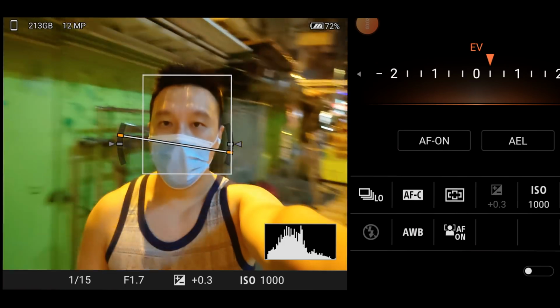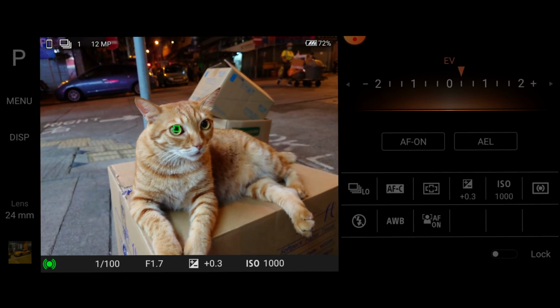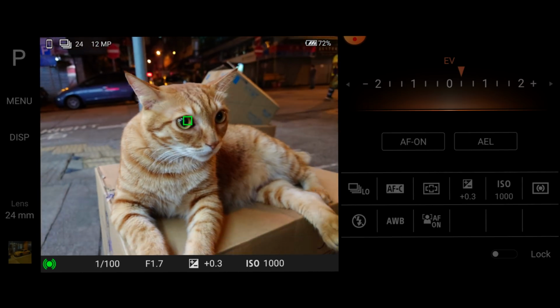Now there's no point to rapid fire shooting like this if the autofocusing isn't good. Fortunately, this phone has that real-time eye autofocus that I mentioned is in all these cameras right here. It basically locks on to a human or an animal's eye as soon as it detects the eye, and after that it will lock onto the face or the eye, whichever is available. And once it locks on, it does a really good job of keeping focus on that person or the animal's face.